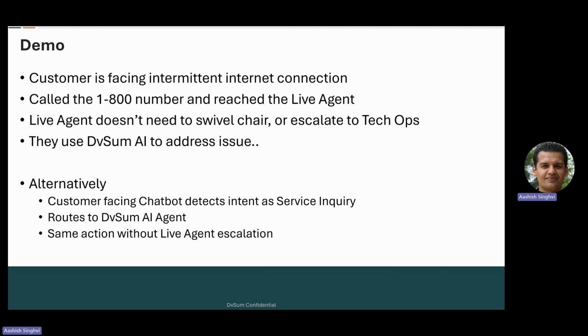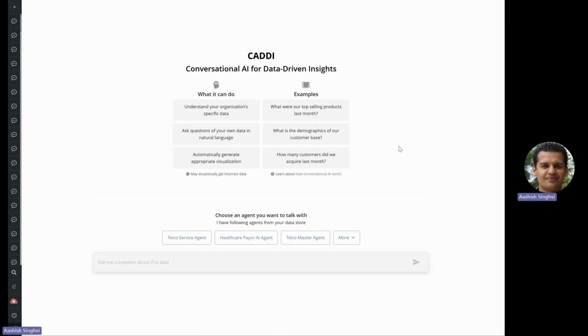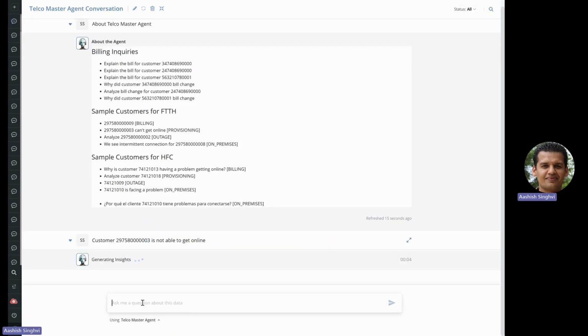Alternatively, if you already have a chatbot, once it detects a service inquiry or a billing inquiry, it routes it to the DvSum AI agent. The live agent logs into the DvSum portal, or it is integrated into the contact center UI. And they can just ask the question. There is built-in intent detection that happens. And now the agent is going and analyzing information. Let's give it a few seconds and see what it comes back with.